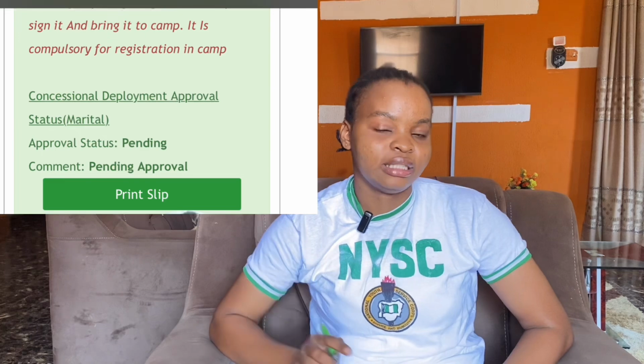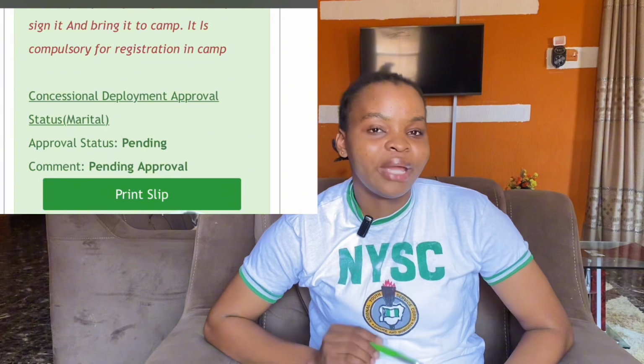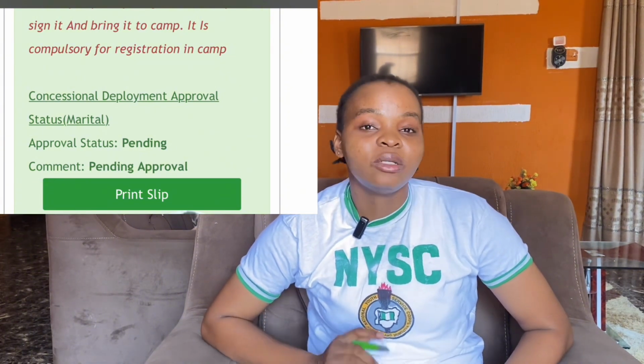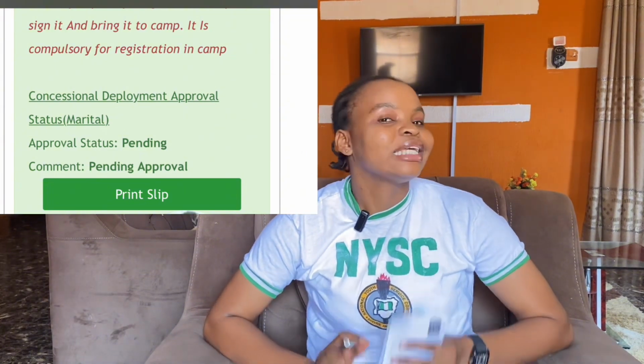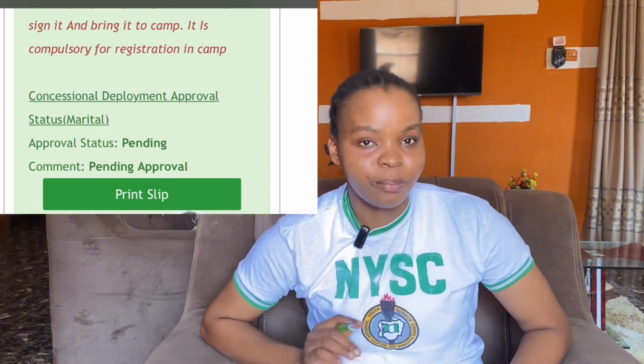These are compulsory for married people because then they will create a dashboard for you at the cyber cafe. In your dashboard, you're going to see concessional deployment, pending, comments, pending approval. So it's going to be pending till NYSC approves all those documents you uploaded during your online registration. And when it's been approved, you know that it is a sure thing that you're going to serve in your husband's state. But if it is not approved, all you're going to do is take all those documents you uploaded online to the camp where your husband resides and give them to them.